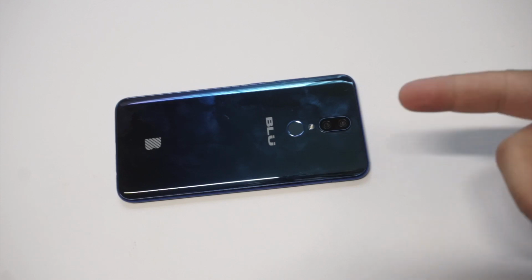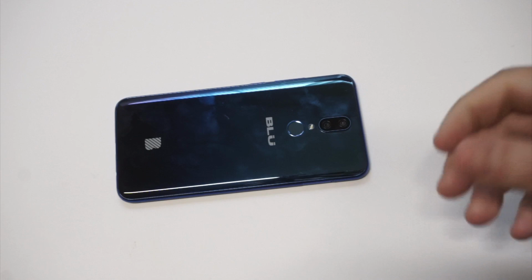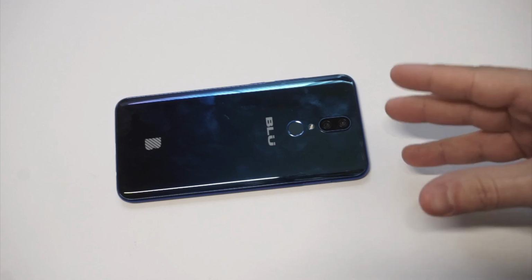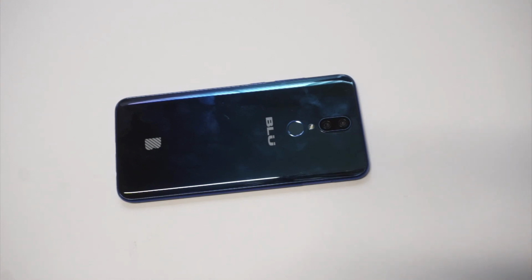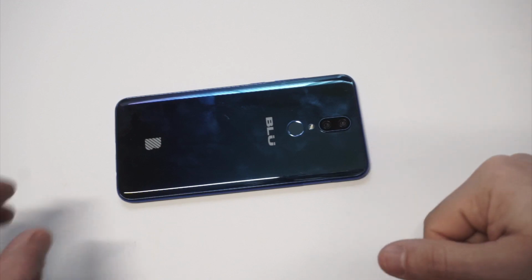But it's got a 6.3-inch LCD display. It's got some really good loudness on it, and I like the design on it. You can actually get this phone in a couple different colors. It comes in both blue and black. Now, if you've never heard of Blue before, they're kind of one of the lower priced phone makers. I don't know if they're a Chinese brand, but they do make some really good phones. And we're going to check this one out.